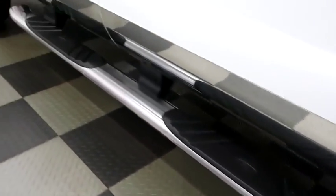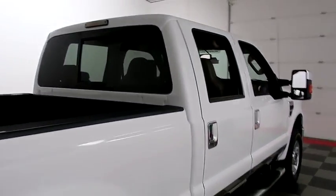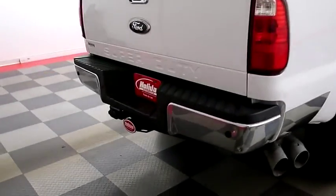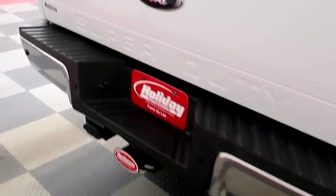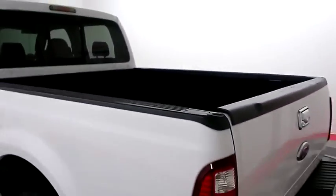Running boards on the side, inside, leather interior. Seats are very clean all the way throughout. We're going to take one more look down the passenger side, and we're going to swing around to the back end. You have a factory trailer hitch, rear backup sensors, and a camera. Taking a look at the bed, you do have a spray-in bed liner. That's going to keep the bed very safe.